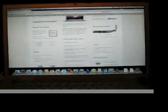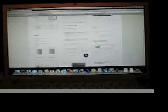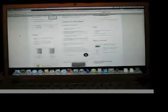2 gigs of DDR2 SD-RAM. 2 gigs is great, but it's soldered on the board. It's so stupid. You can never change it. Just like my Power Mac G4. Think about it. It cost, I think, over $2,000 when they first came out, and it came with what, 128 or 256 maybe of RAM. And then 5 years down the line, you're never going to be able to upgrade it. So you paid that much money for something that you can never really upgrade. So pretty dumb. 2 different processor speeds, 1.6 gigahertz and a 1.8.